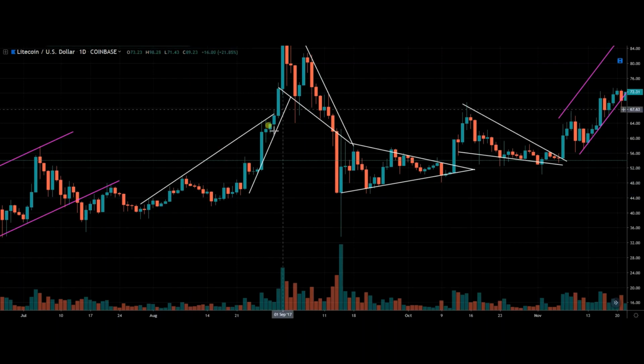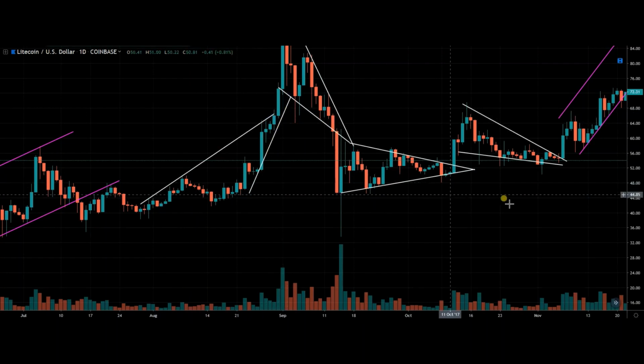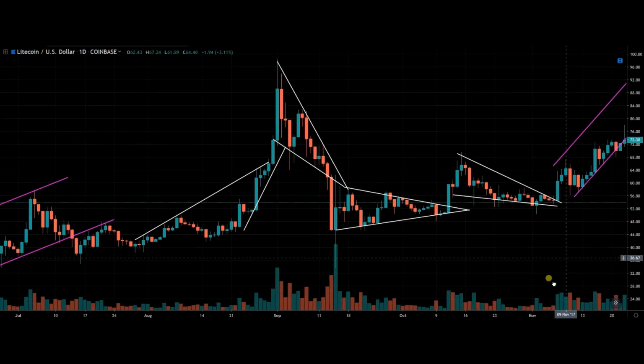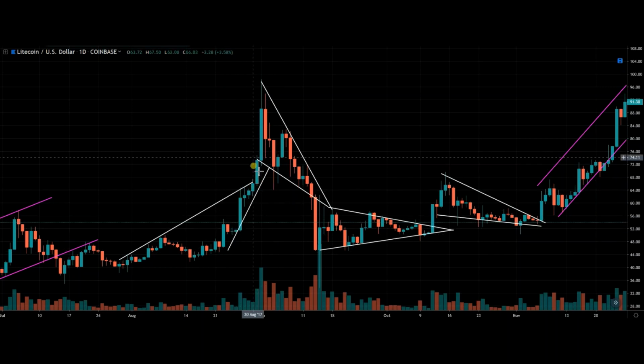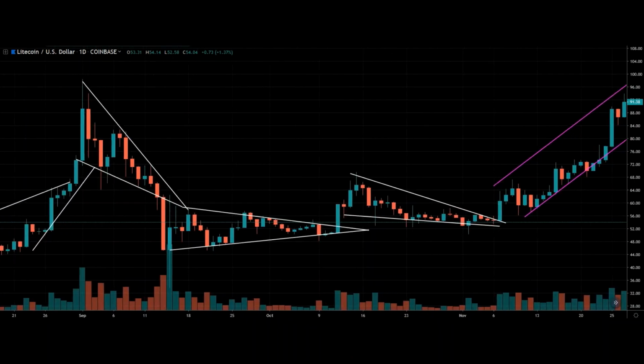You can see that this wedge here worked its way right into the apex, right into the pinnacle, and again it broke higher because it's almost a failed pattern. You might think it's supposed to break down, but in the rising wedge into the apex, it broke higher. It worked out flawlessly.